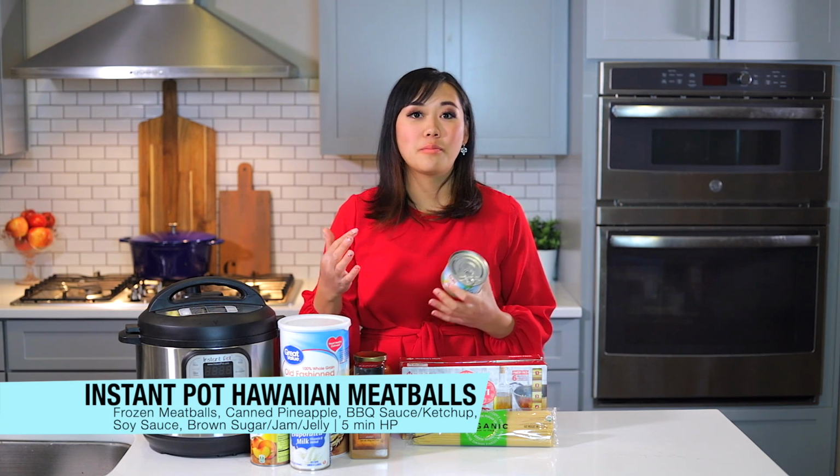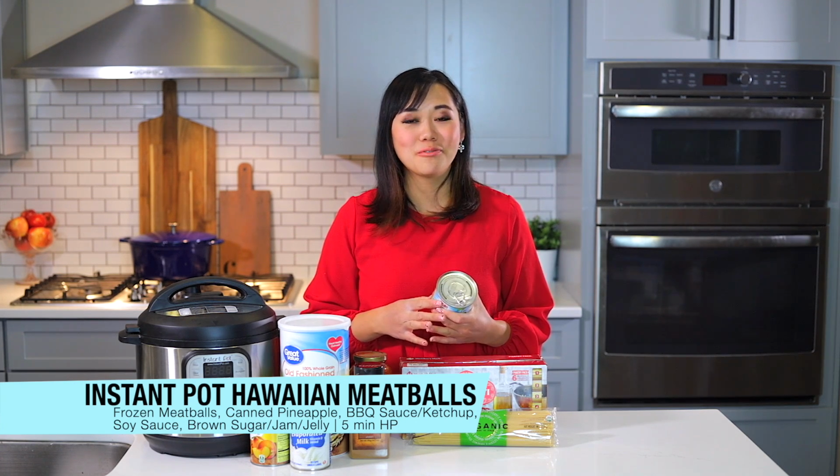And then cook that for about 5 minutes on high pressure with a quick release. After it's done cooking, just open the lid, stir it all up, and if you like, you can thicken the sauce with a little cornstarch slurry, and then serve that all over rice.